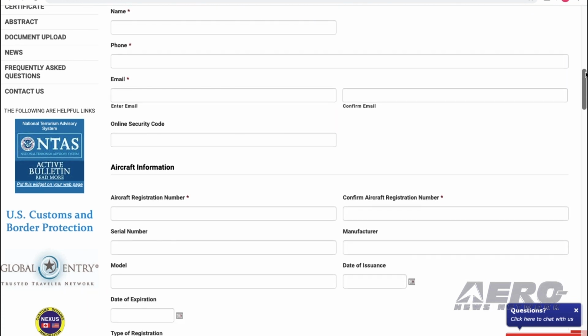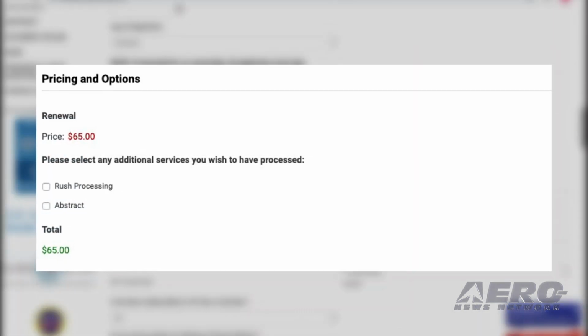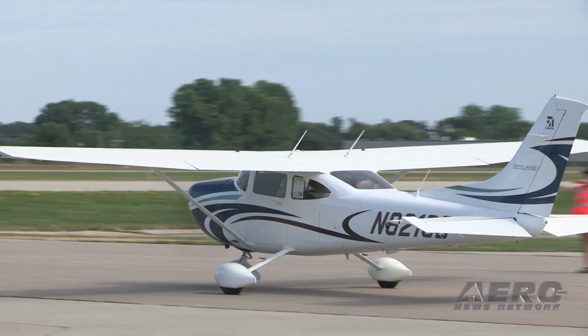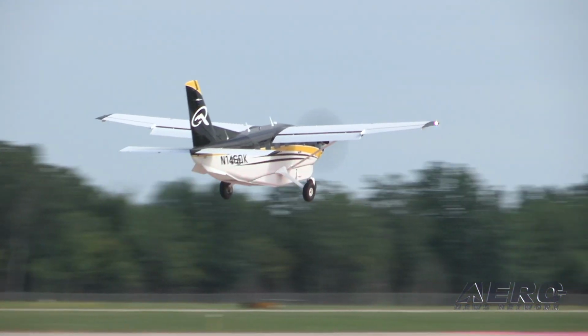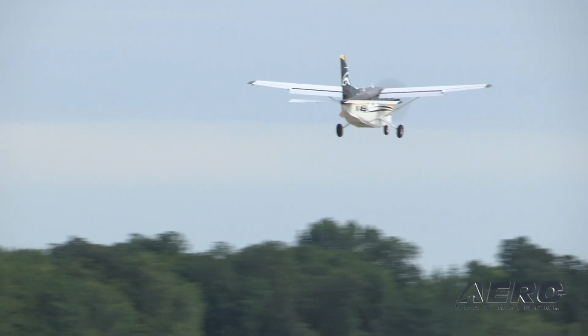Such operations add little or no actual value to the transaction and charge a hefty fee for essentially duplicating the same process the FAA directly administers for $5. Unless a business is known to be reputable and offers a tangible service above and beyond a simple registration renewal, such as expedited processing or automatic renewal, aviators should deal directly with the FAA.